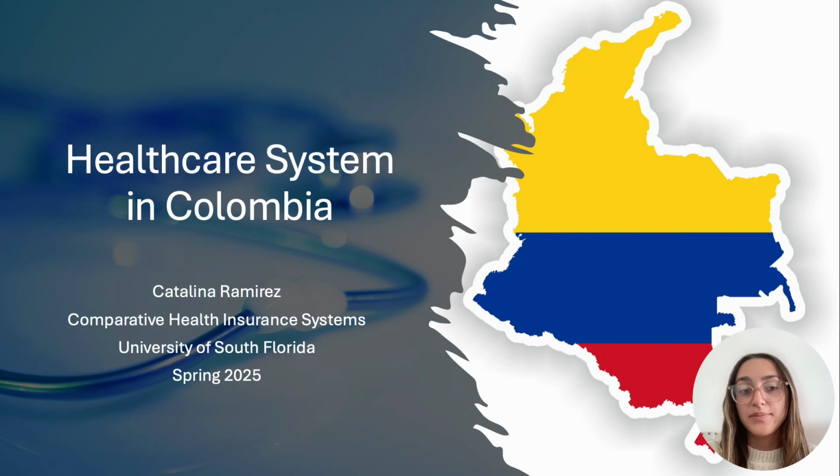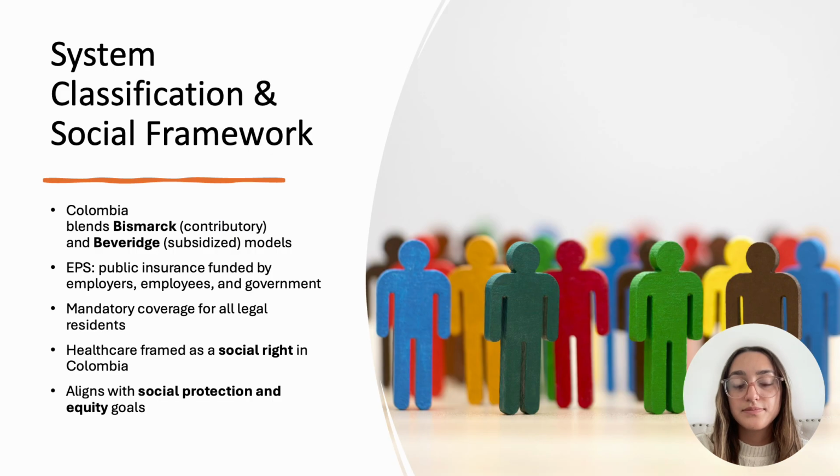I am a Master of Health Administration student at the University of South Florida, and I will be talking about the healthcare system in Colombia and how it compares to the United States. Colombia's healthcare system is a hybrid of the Bismarck and Beveridge models. The contributory system reflects the Bismarck model, and the subsidized system reflects the Beveridge model.